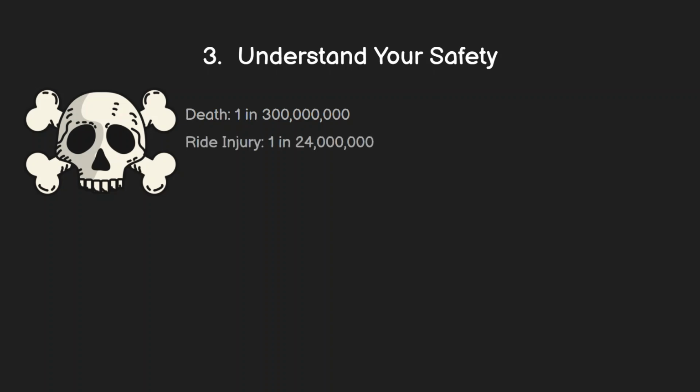Then you have ride injury, which is 1 in 24 million, and this can be any form of injury really. If you maybe got a scrape on a ride because something flew at you, such as a rock, or it can even be an injury from another guest on the ride, such as a cap flying back and hitting you in the head and you felt a little bit dizzy afterwards.